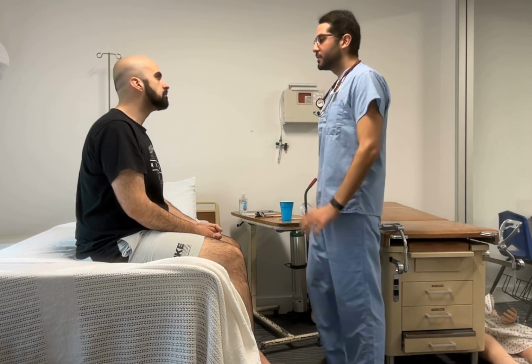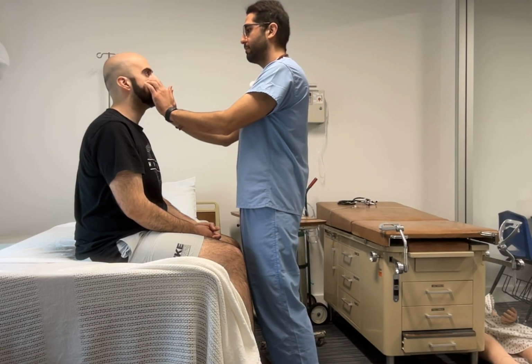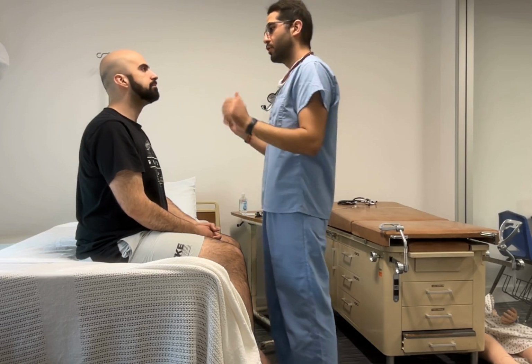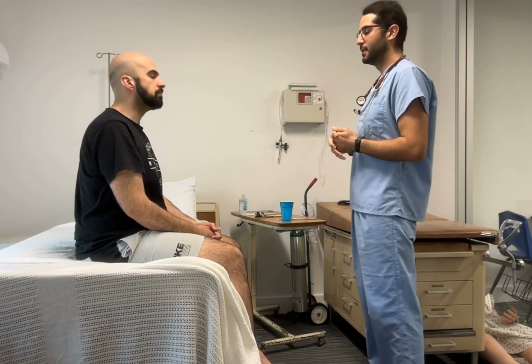So now I'm going to check your frontal and maxillary sinuses for any pain or tenderness. First I'll do your maxillary. Any pain or tenderness? No. Good. And then your frontal, any pain or tenderness? No. So no pain or tenderness noted in the maxillary or facial lymph nodes, so that's good. Great.